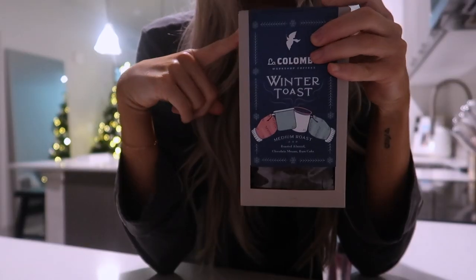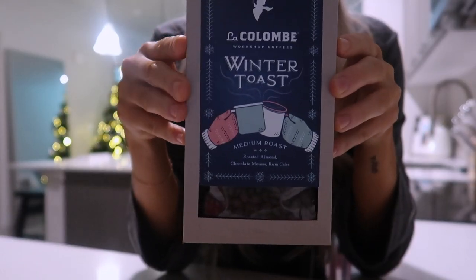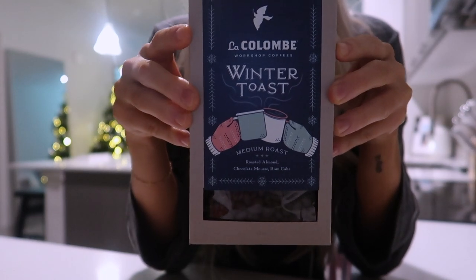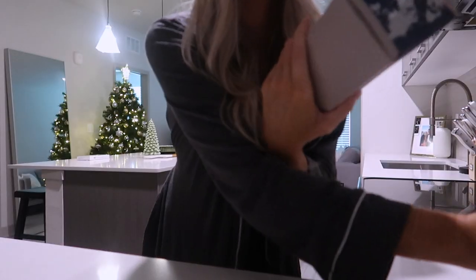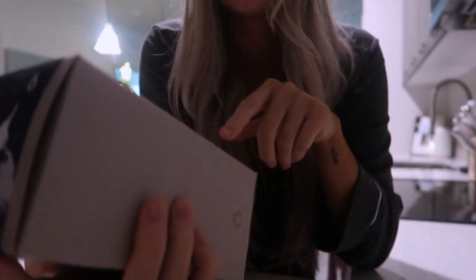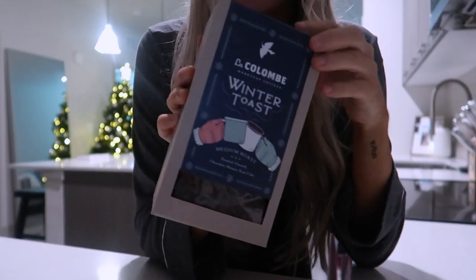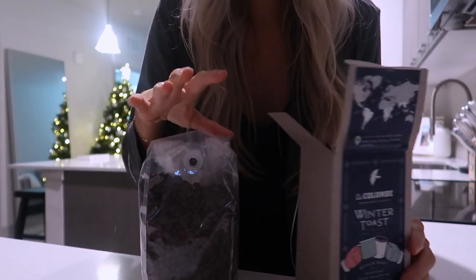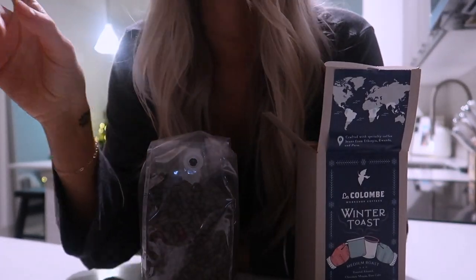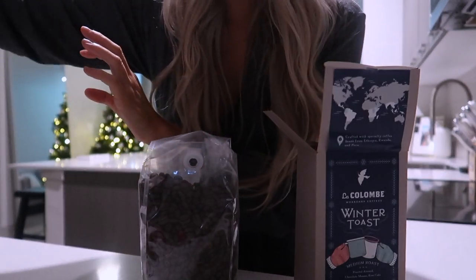And I'm sorry, my head's cut off. I got some new coffee beans and I'm excited about these. They're the winter toast blend by La Colombe. This is the blend I usually get, but they just came out with the winter toast blend, and it's roasted almond, chocolate mousse, and rum cake. And I just ran out of beans, so I'm gonna pour these into the machine.